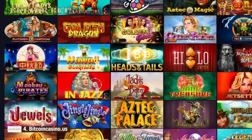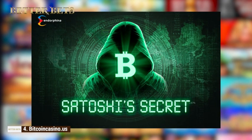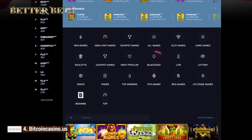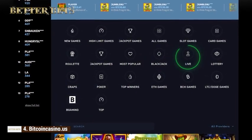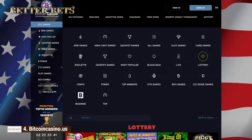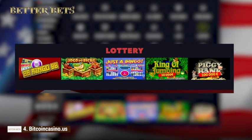Indulge in some top-grade slot action, playing Aztec Magic, Cleopatra's Jewels, Desert Treasure, or Satoshi's Secret, to name just a few titles. Test your table game skills in different blackjack, roulette, poker, and craps variants, or challenge other players, playing some of the titles from the live casino lobby. To change things up, try lottery games and see if your lucky numbers can make the digital currency rain all over your account.